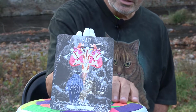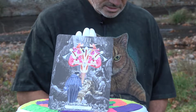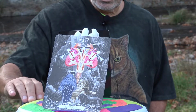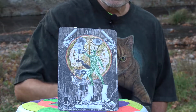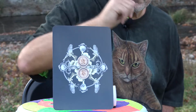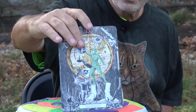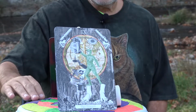That was the Chariot. This is the Strength card. Here comes the Hermit, which I think my clay is a little too hard to keep it in place. There's the Hermit. Did I show what the backs look like? Let me show that real quick while I'm thinking about it. And that's the Hermit again. Here comes the Wheel of Fortune.